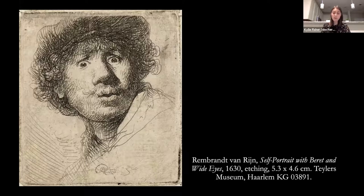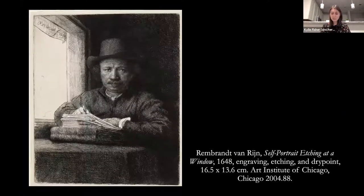Whereas many of Rembrandt's early etched self-portraits capture his whimsical personality as a young man, like this image of the artist at the age of 24, his later prints on this theme show a more contemplative side. Combining the techniques of engraving, etching, and dry point, this print portrays the artist at work near a window, caught in a moment of tranquil reflection.